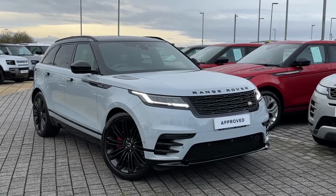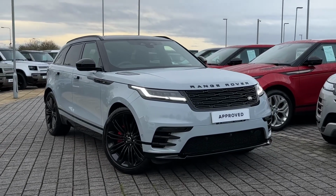That will conclude this 360 walk around of this Range Rover Velar D200.